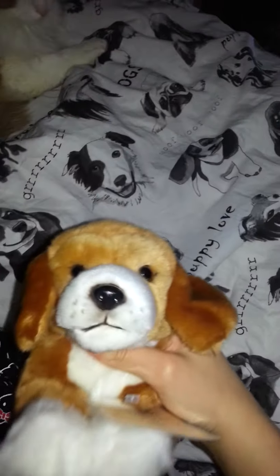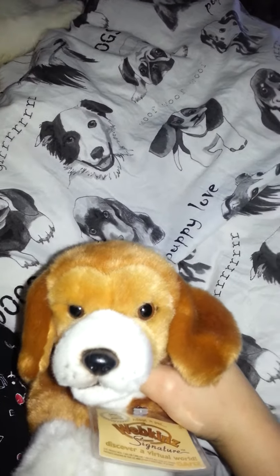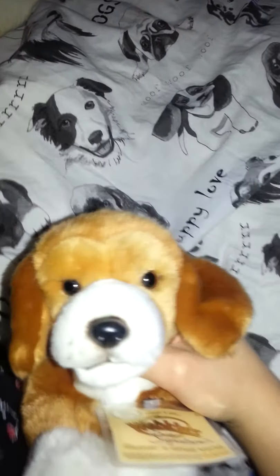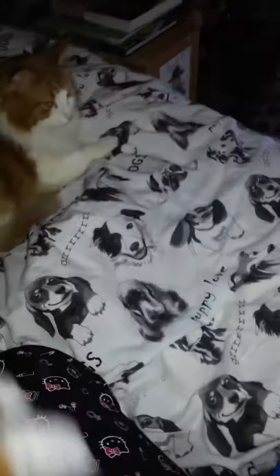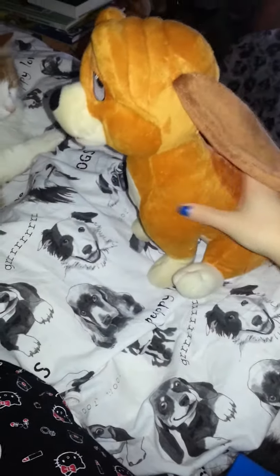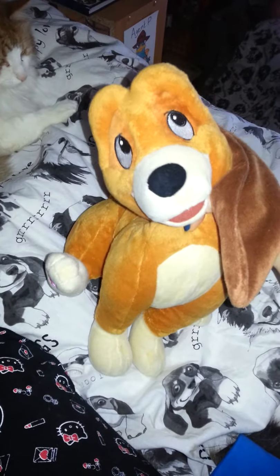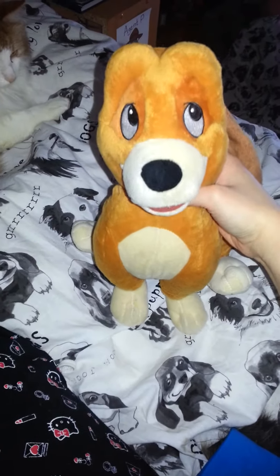And then for the plush, so I got one Disney, two Webkinz, and the rest is regular plushies. Okay, so for the Disney one is Copper, and I've been wanting him a long time since I saw it. Yeah, but I found him on eBay, so here's his patch. Yeah, so that's him.